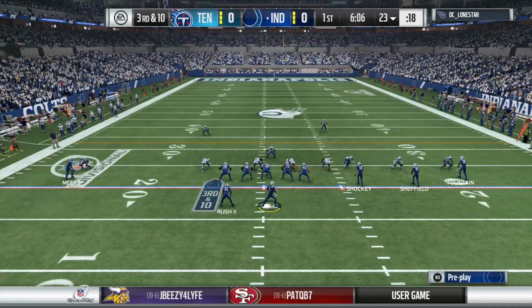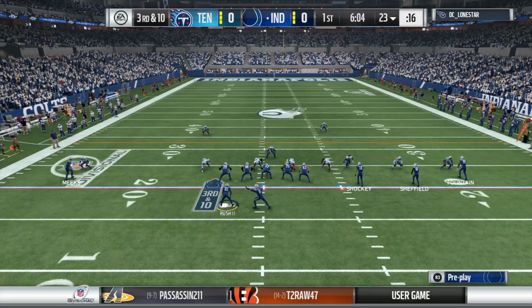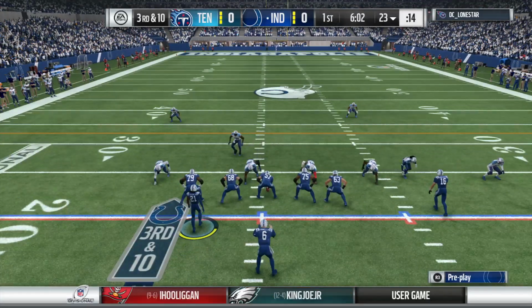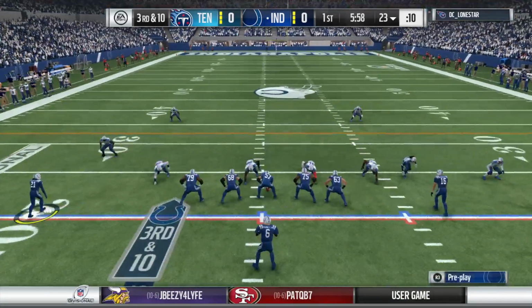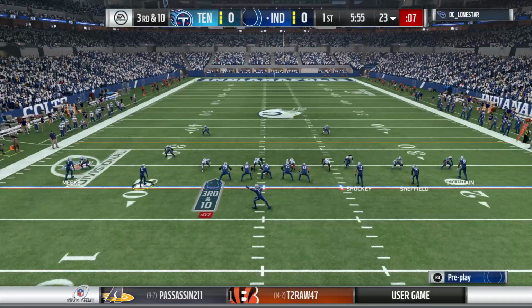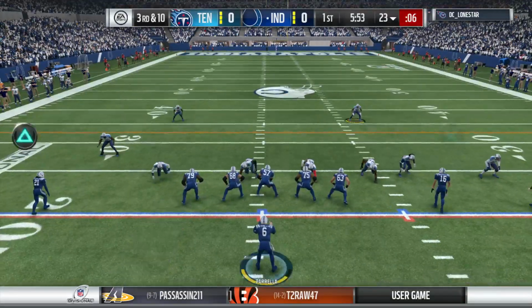Let's go. All right, now, look at 56. Detroit. Now, look at 56. Look at 56. Come to me, it's me. No. Check. Patriot. Detroit. Watch out.